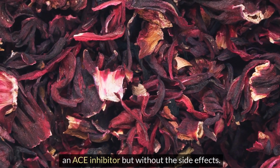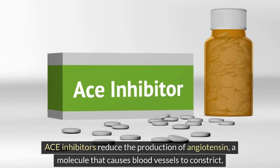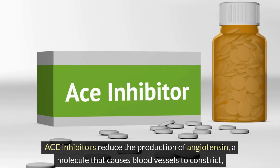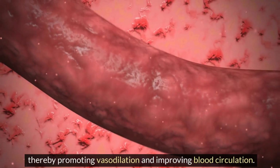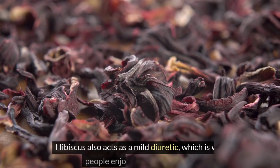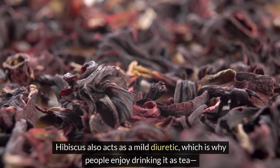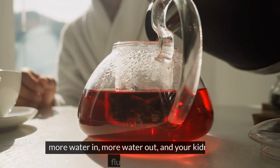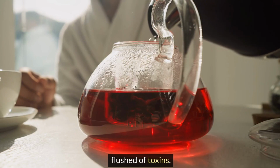The way this tea achieves this effect is by acting similarly to an ACE inhibitor but without the side effects. ACE inhibitors reduce the production of angiotensin, a molecule that causes blood vessels to constrict, thereby promoting vasodilation and improving blood circulation. Hibiscus also acts as a mild diuretic, which is why people enjoy drinking it as tea. More water in, more water out, and your kidneys are flushed of toxins.